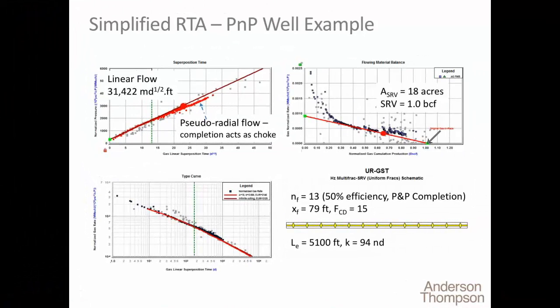Doing simplified rate transient analysis on the plug and perf well example, we can see a couple things diagnostically in the well performance data that gives us an indication of an ineffective stimulation design. These are not common signatures, I'm not going to say this is characteristic of plug and perf, but this is a good one that I wanted to show of what looks like a poorly effective, a bad frac, I guess, a short frac.